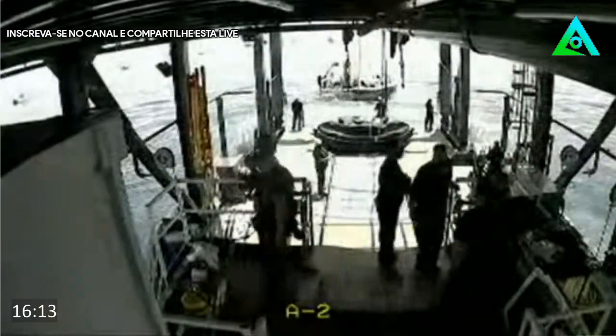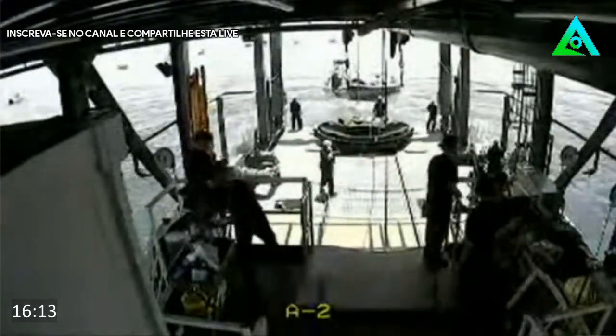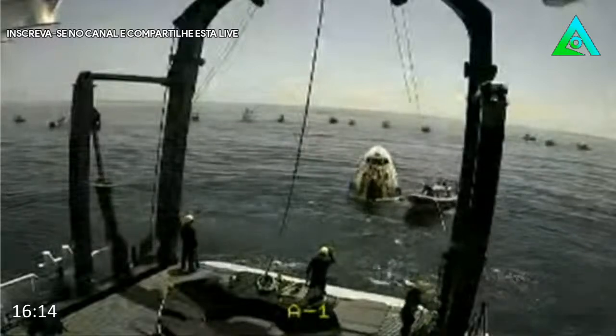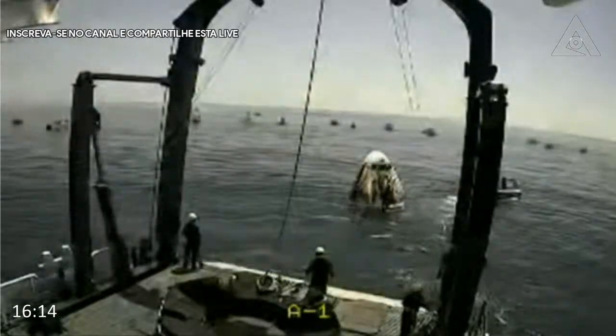All right, so good news there. We're getting ready to see Dragon to be lifted out of the water and into the recovery nest. As I was saying, that nest will be pulled towards the camera, towards that upper deck that we saw there, and that's where the medical stretchers will be waiting to assist them into the medical bays for evaluation after capsule egress.